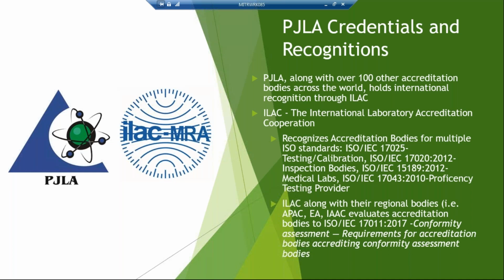Accreditation bodies follow ISO 17011, which is the conformity assessment requirements for accreditation bodies accrediting conformity assessment bodies. So all of the accreditation bodies around the world all have to follow ISO 17011 if they are an ILAC MRA signatory.